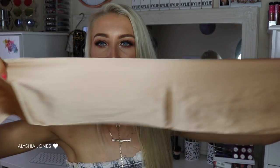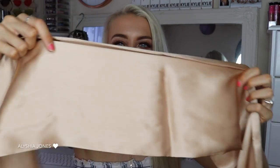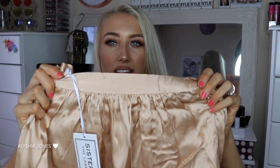So yeah, here it is. This is the same top as the green one, but it's a nice champagne gold color. So it's like this. Oh, it's a bit crinkly because it's been in the box, and it's a full length one, and it's got a split in the side, but you'll see them properly in the lookbook anyway. So I think that's all I have to talk about, and let's get onto the lookbook.